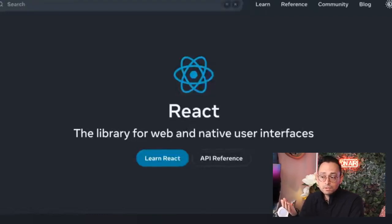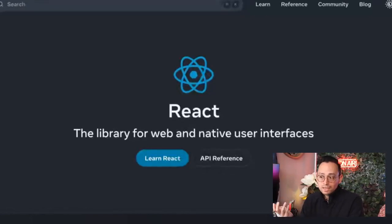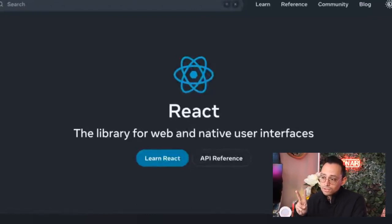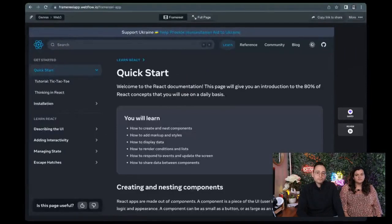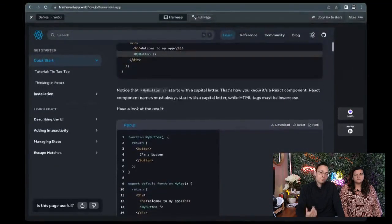This is interesting because it's kind of the new way to approach these types of websites. Make it easy to learn, make the API reference really easy to go through, make sure the docs are really solid. So these two different directions, I'd be interested in clicking Learn React and seeing what happens here. Great, straight to the docs. Quick start guide to get you started.